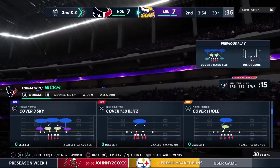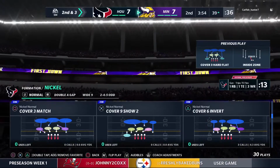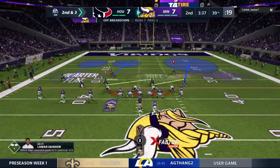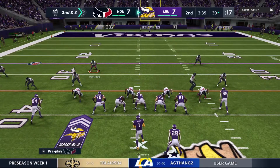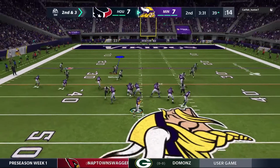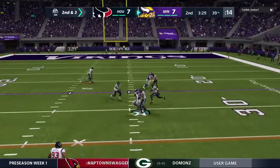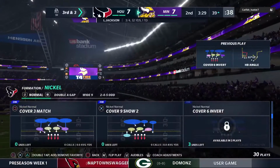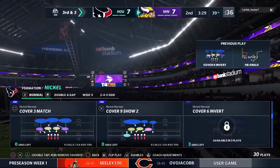7 yards on the pickup there, and it'll leave them with a 2nd and 3. So no matter how they phrase it, staying on schedule, staying ahead of the sticks, whatever you want to call it, 7 yards on first down, that fits the bill. From the 39, Jackson. And this one incomplete. Too much contact to hold on to that one, and it's 3rd down.